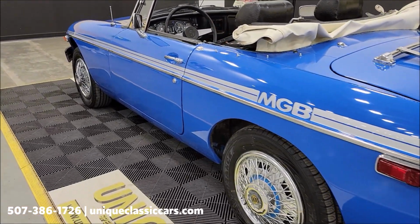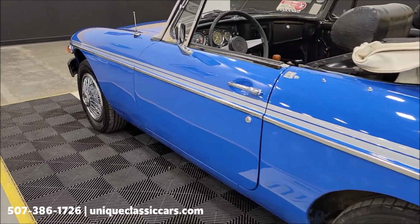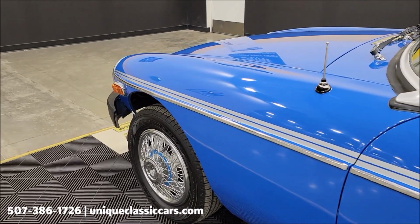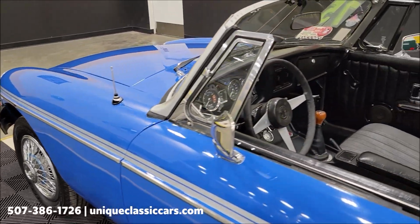Take a peek down the driver's side here. And like I said, we'll fire it up, let you hear it run, check out that engine bay, and we'll wrap it up showing you that convertible top.